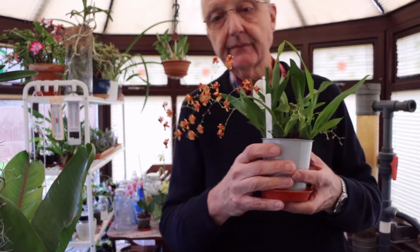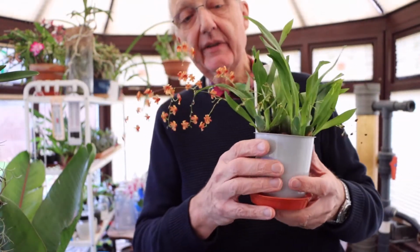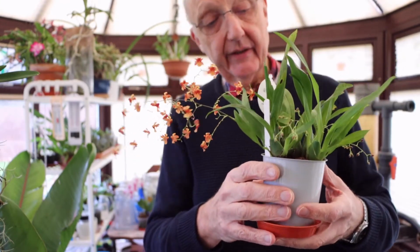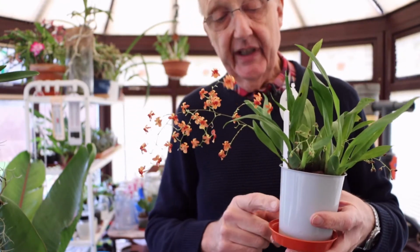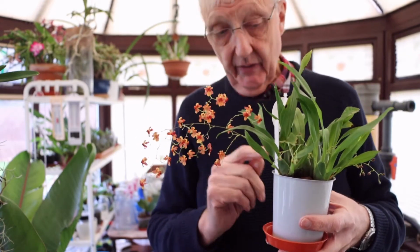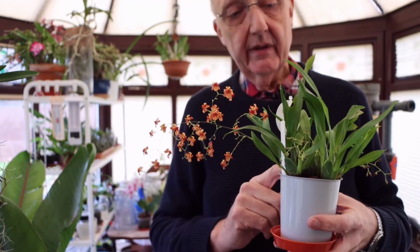Twinkles. Who doesn't love a twinkle? Very, very easy plants to grow, but typical Oncidium, they've got to dry out between waterings. I've got this red one and a white one.